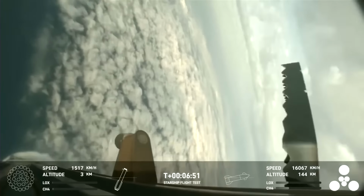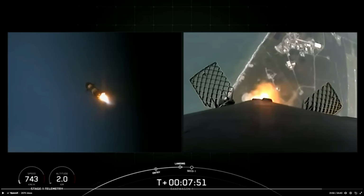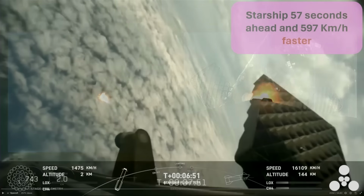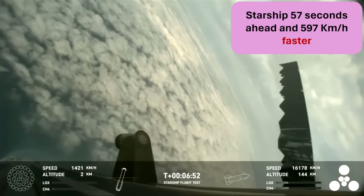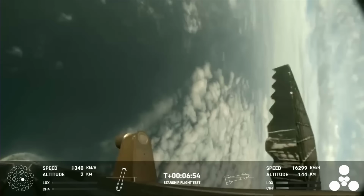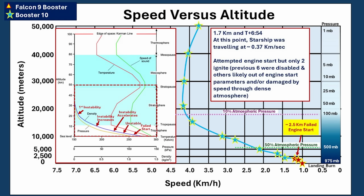Continuing the descent, Booster 10 is now completely out of control at 2 kilometers in altitude. As comparison, Falcon 9 is well into the landing burn, only 743 kilometers per hour. Starship is 57 seconds and 597 kilometers per hour faster at this point in time. Now also at about 1.7 kilometers is where the engine start was initiated. That's at 6 minutes and 54 seconds.